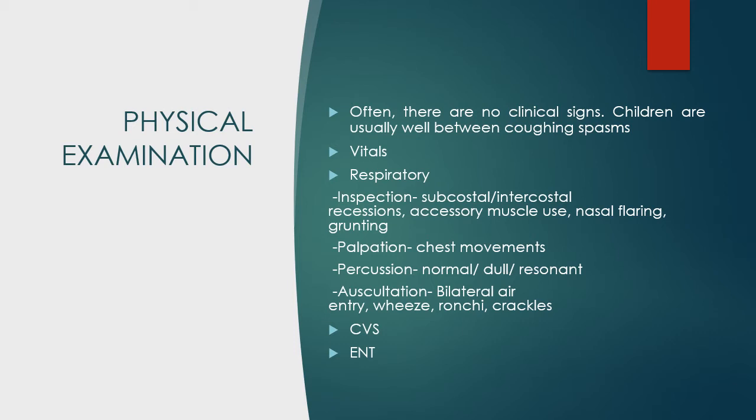In the respiratory system, you all know the inspection, palpation, percussion, and auscultation, whatever we are looking for. Basically the subcostal and intercostal recessions, any use of accessory muscles, any nasal flaring or grunting; on palpation, the chest movements and chest expansion; on percussion, the percussion note; and on auscultation, the normal breath sounds and any added sounds like wheeze, rhonchi, or crackles. Next, you need to check the cardiovascular system and the ENT. But again, because of the online AMC clinical exam, all the physical examination findings will be given to you, and there's no need to ask one by one. So that's an added benefit of an online examination.